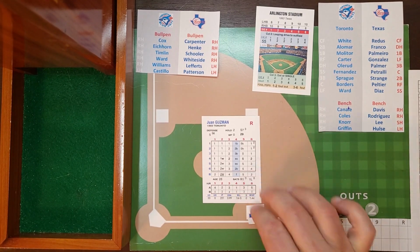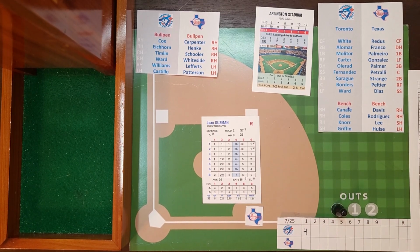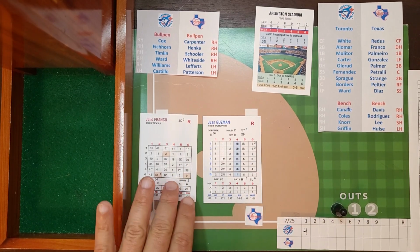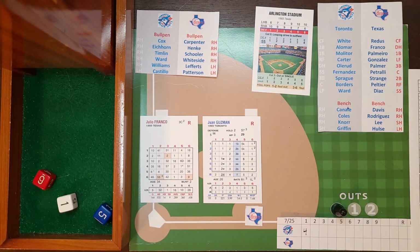So maybe this is going to be a slugfest from the get-go. Shootout at the OK Corral since we're in Texas. Although the OK Corral was not in Texas, but you know what I mean. Shootout with the Westerns.